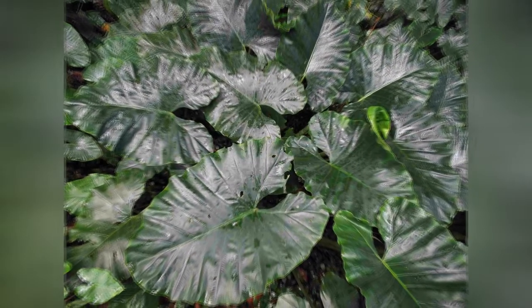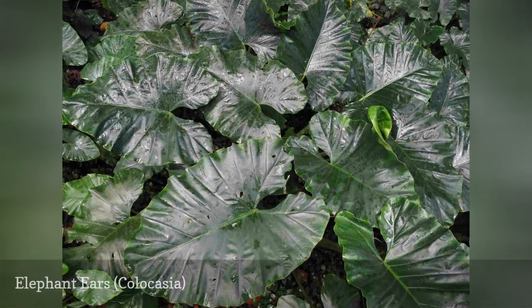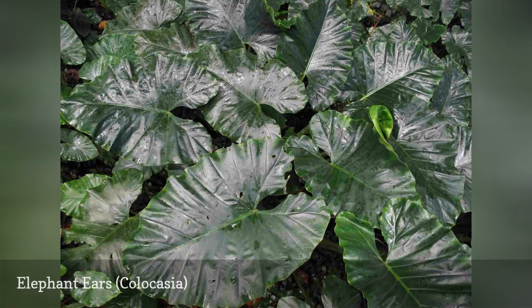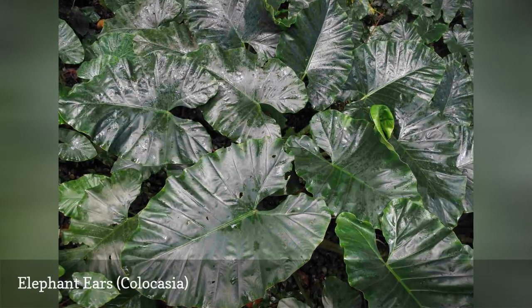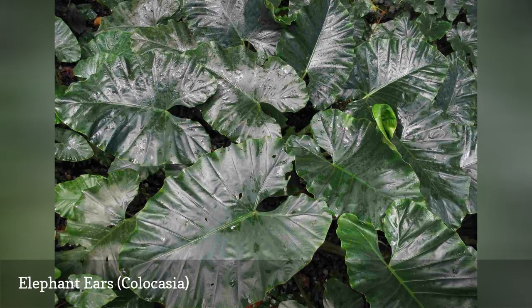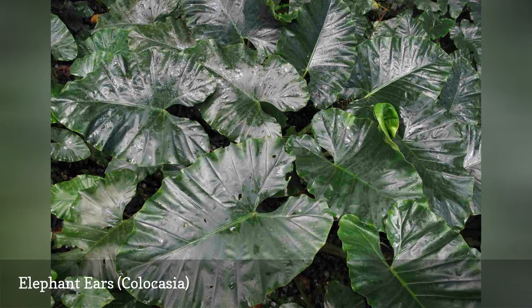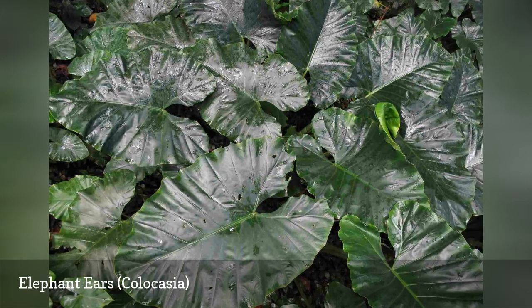The leaves and stems of elephant ears contain calcium oxalate crystals, small, sharp formations that can cause painful swelling if they come in contact with the skin or mouth. Several houseplants also contain oxalate crystals, including dumb cane, Dieffenbachia, mother-in-law's tongue, Sansevieria trifasciata, philodendron, and the peace lily, Spathiphyllum.